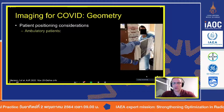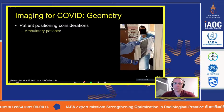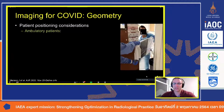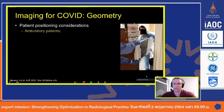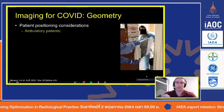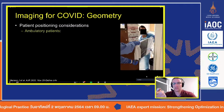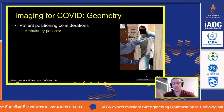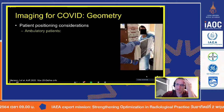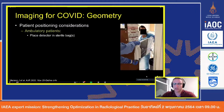Okay, so let's go through these in a practical sense. One of the best things you can do is work closely with the other staff that are in the room. So this is the scenario where you are not going in the room. You're going to have to help instruct the nurse or whoever else, the support staff that's in there working with the patient. So the first thing you're going to do is take your detector and cover it in a sterile bag.